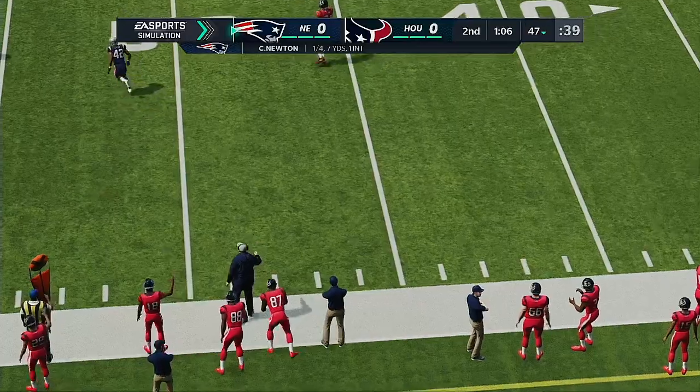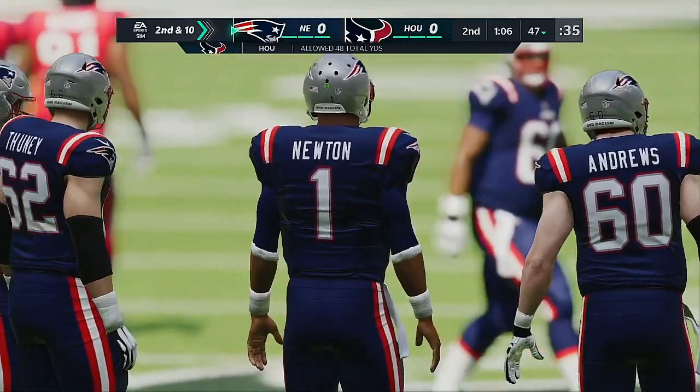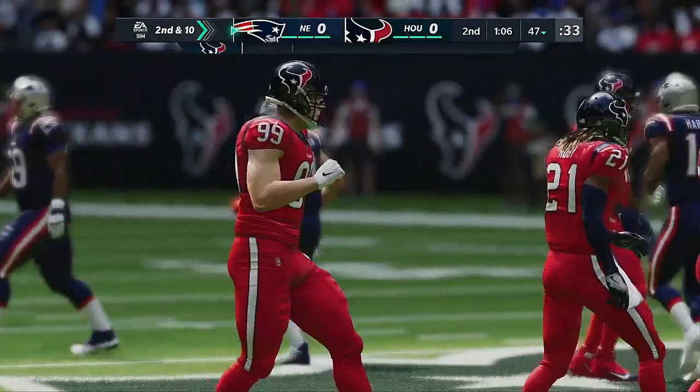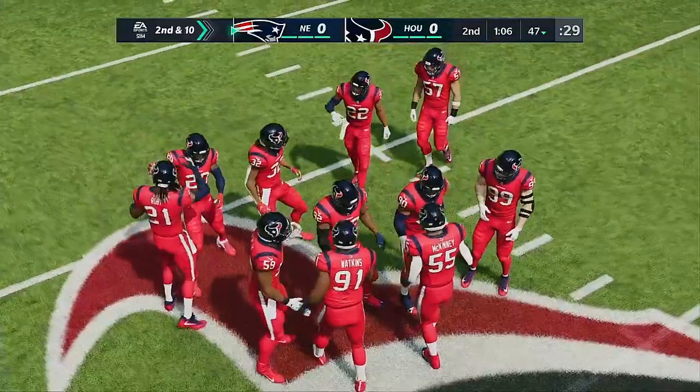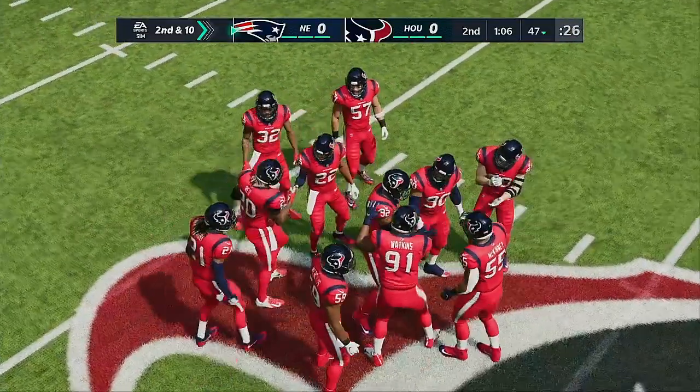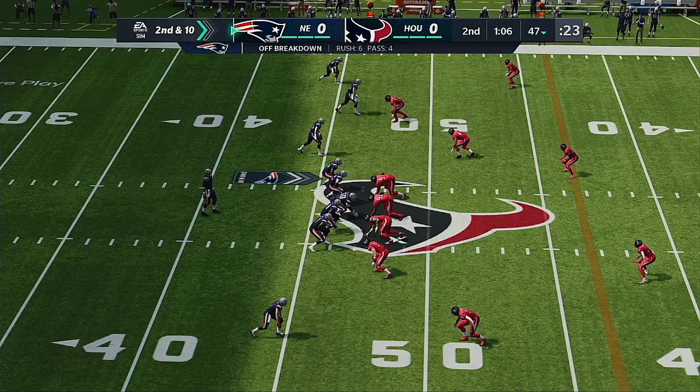Now the first play of the drive there is incomplete. J.J. Taylor, the intended target, out of the backfield. And now it's second down. Defensively, Charles, they continue to really limit this offense as far as yardage goes. Yeah, you're exactly right. They've been assignment sound, staying in their lanes, keeping proper leverage, and communicating well, too.